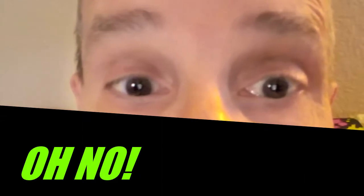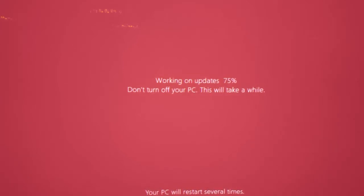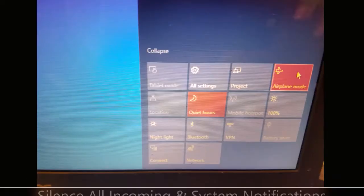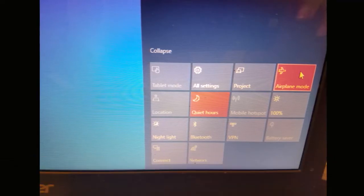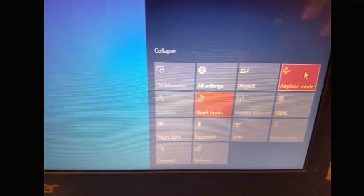Disaster time. Make sure all updates are done well in advance of the gig and are verified as not only being downloaded but installed correctly. Then make sure the PC is set to never go to sleep. Go to your icons in the lower right-hand corner and turn off the Wi-Fi unless it's needed for the presentation. Put the PC in airplane mode and press the Quiet Hours button.